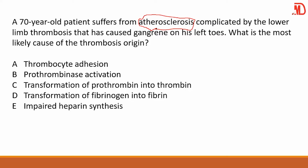Usually atherosclerosis occurs at the coronary artery, the artery that supplies the heart with blood. That's where it normally takes place. However, the question is not about atherosclerosis. The question is that it has been complicated by thrombosis. Again, what it means is that this thrombus has gone on to block the vessel. And when vessels are blocked, what happens? Necrosis. And gangrene is a type of what? Necrosis.